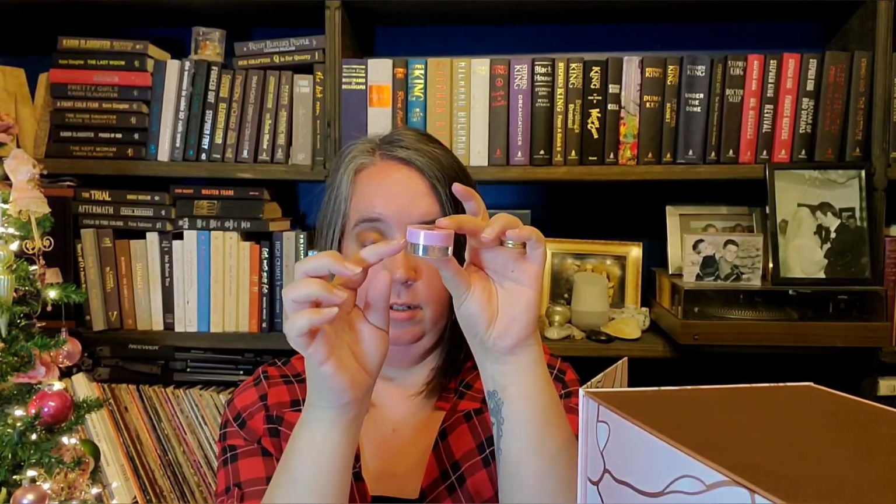So this is from The Beauty Crop, Stuck On You Eye Primer. You put it on your eyelids and your eyeshadow is supposed to last longer. I don't really use eyeshadow primer though. I mean, maybe I should, but it's a pretty glass package. You put that on your eyelids. Oh, I see. You can't even see the product. Maybe it's clear liquid and the whole thing is full.